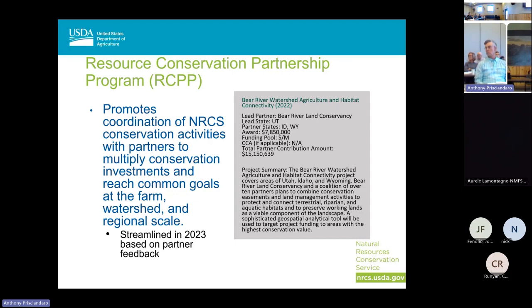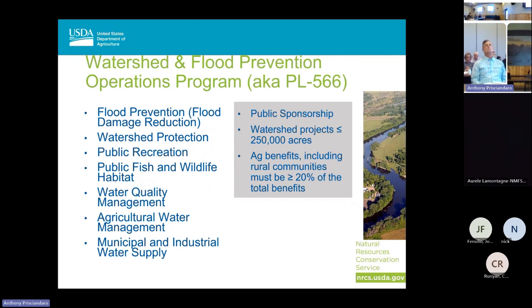Without good water quality, without riparian forest buffers, vegetated riparian areas, you're going to have increased water temperatures, more poor water quality. So that's just an example of that. Our flood and watershed prevention program, there's kind of a lot of elements to this. There's a rehab portion of this, but this one used to be pretty limited to flood prevention, really involved with agricultural lands, but it has expanded like many of our programs through the 2018 Farm Bill, much more into watershed protection, public recreation, fish and wildlife habitat. So really, again, that more holistic watershed look.